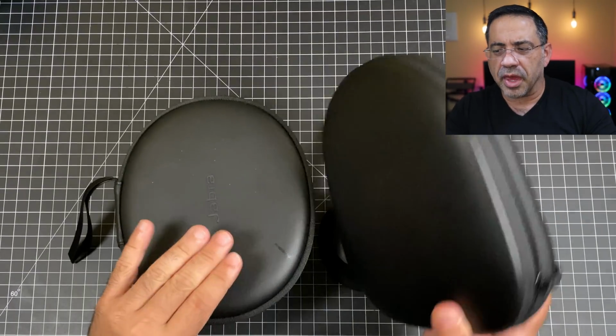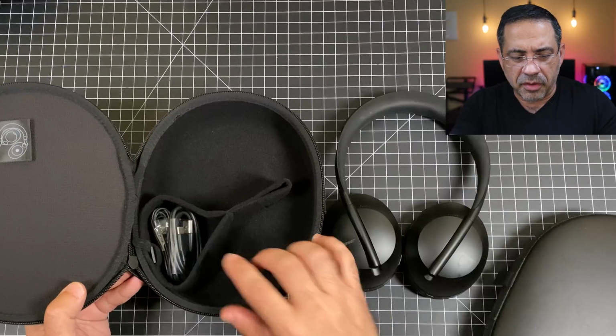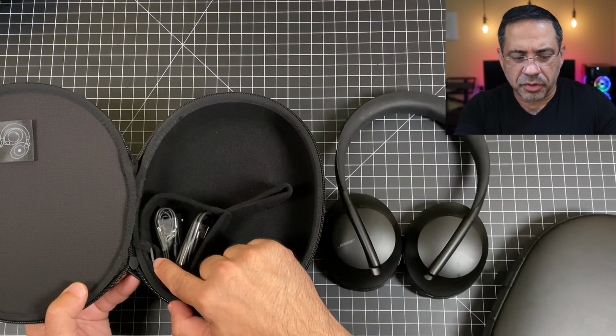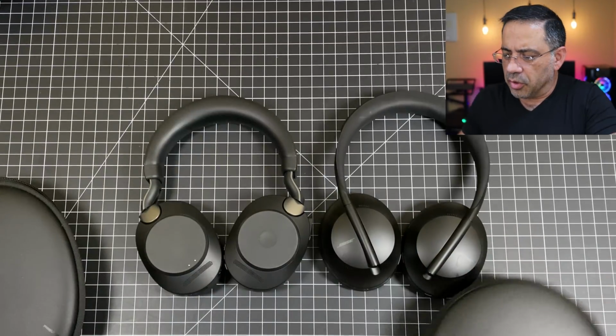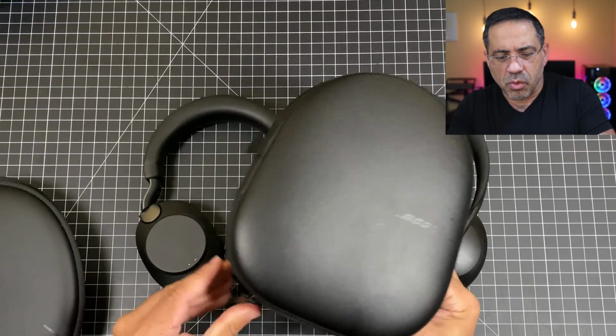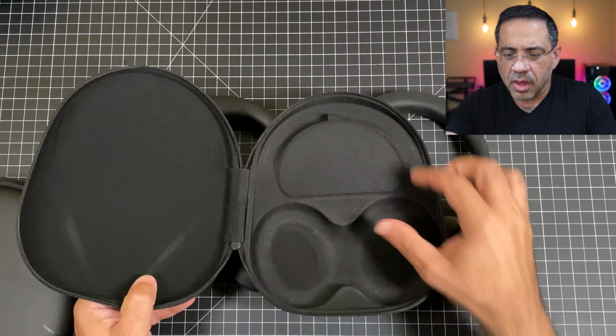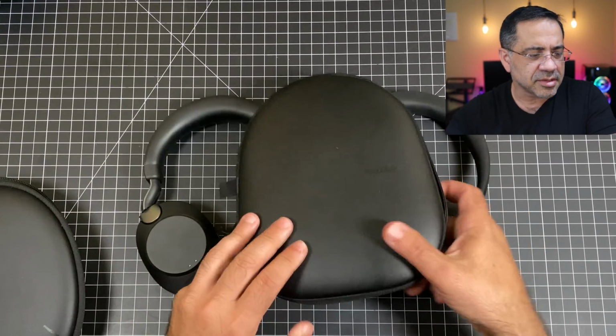They're both crush-proof cases. Both of them have some really nice travel compartments. Here you have all your cables as well as your UC dongle hidden on the side with another compartment. And if we were to look at the Bose here, Bose is a little bit more worn because I've used this a lot for travel. You have a nice little area here that has the same thing, and it locks away real nicely.